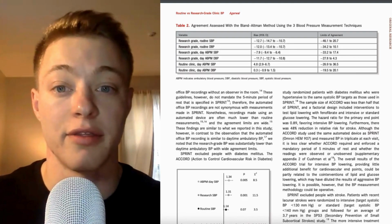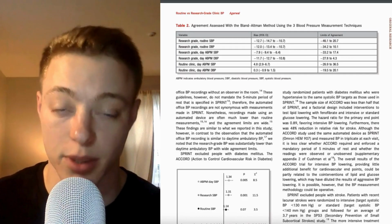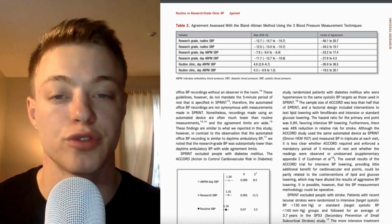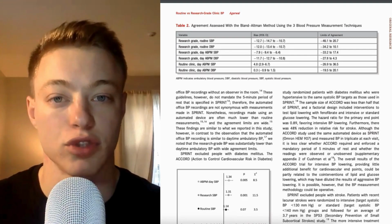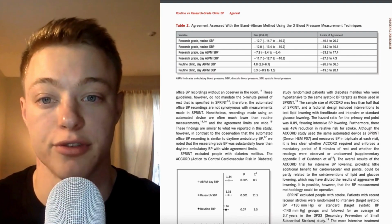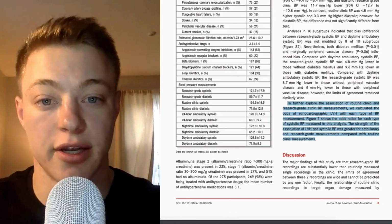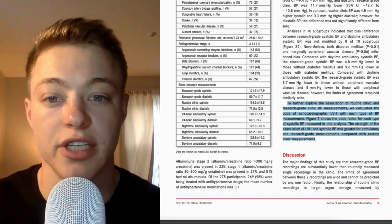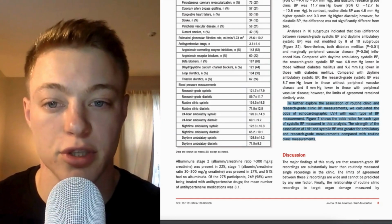Continuing on, like I described, they looked at the associations between each of these blood pressure measurements and the degree of left ventricular hypertrophy, which I believe was dichotomous. So the results were simply yes or no for does this subject have left ventricular hypertrophy? Quote, "To further explore the association of routine clinic and research grade clinic blood pressure measurements, we calculated the odds of echocardiographic left ventricular hypertrophy with each type of blood pressure measurement. Figure 2 shows the odds ratios for each type of systolic blood pressure measured in this analysis."